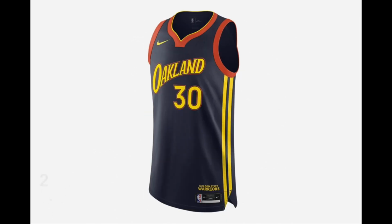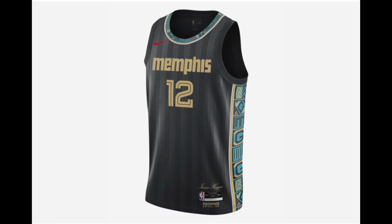A+. Now, I am a Warriors fan and I do own this jersey, so it might seem kind of biased, but paying homage to Oakland was awesome and I love this jersey a lot. It also paid homage to the We Believe era of the early 2000s, and I think that's really cool. Good job, Warriors.